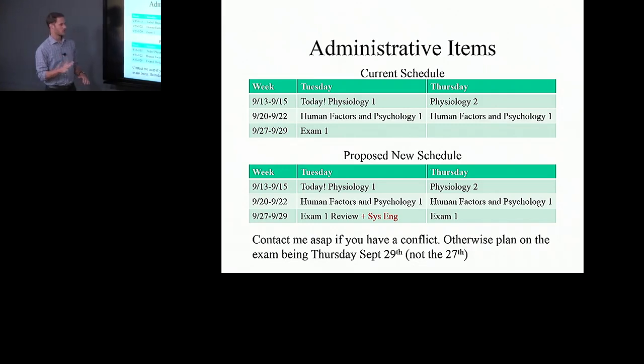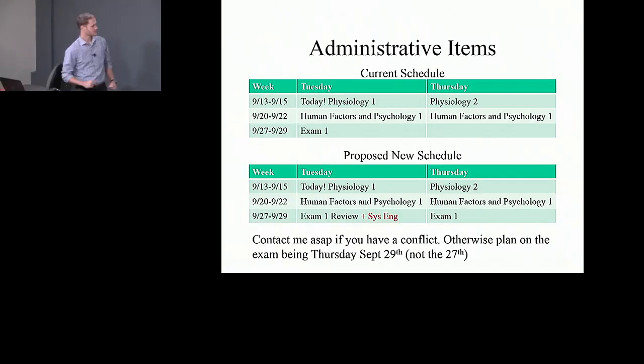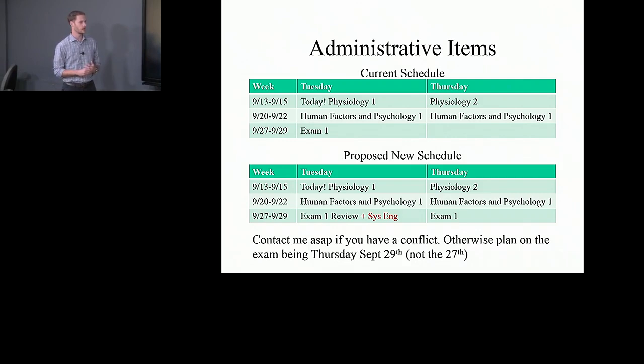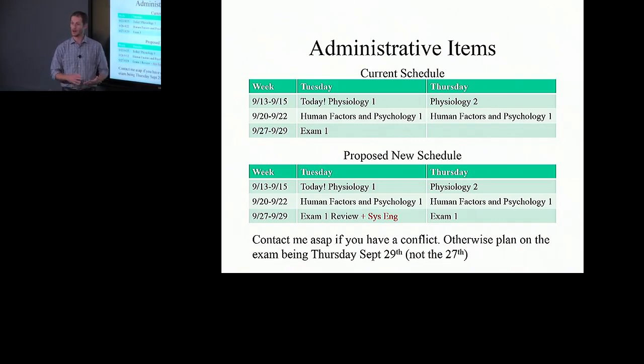The added challenge is there is a slight possibility that this Thursday next week class I won't be available for. I'm going to be down in Houston in between those two classes for a guidance, navigation, and control conference. I should be back by that class, but if my flight is delayed, I won't be back, and I will let you know so you don't come. But I don't want that to be the last class before the exam, because otherwise we won't have a chance to make sure that we get to all the material and the exam review. So that's what I'm proposing.